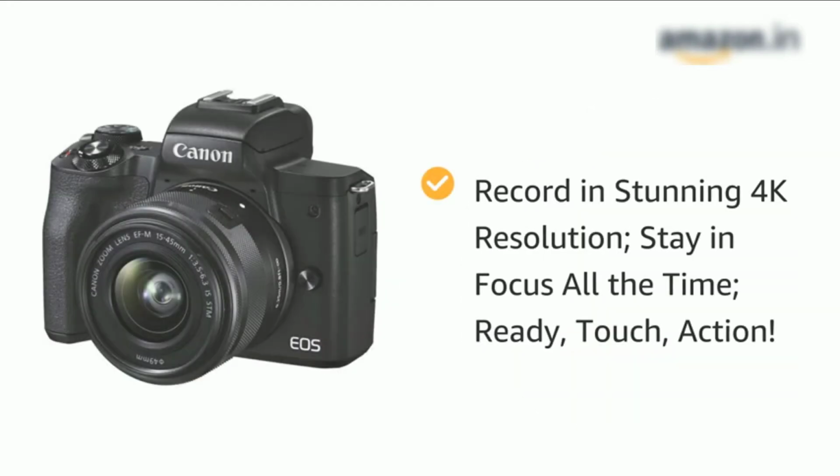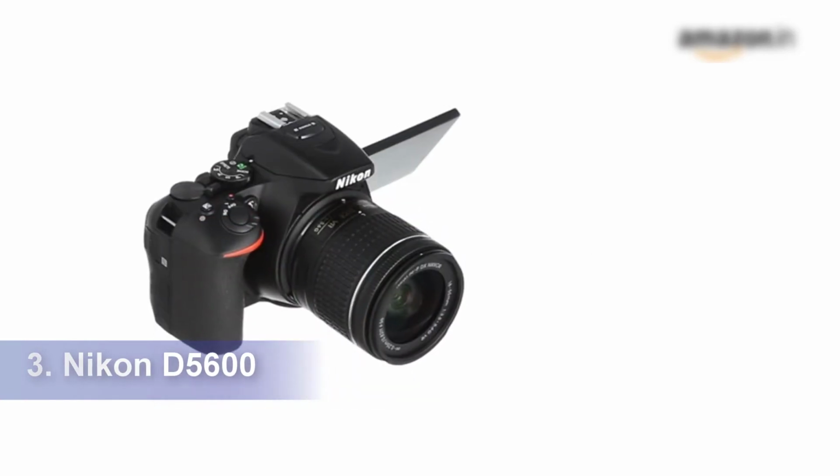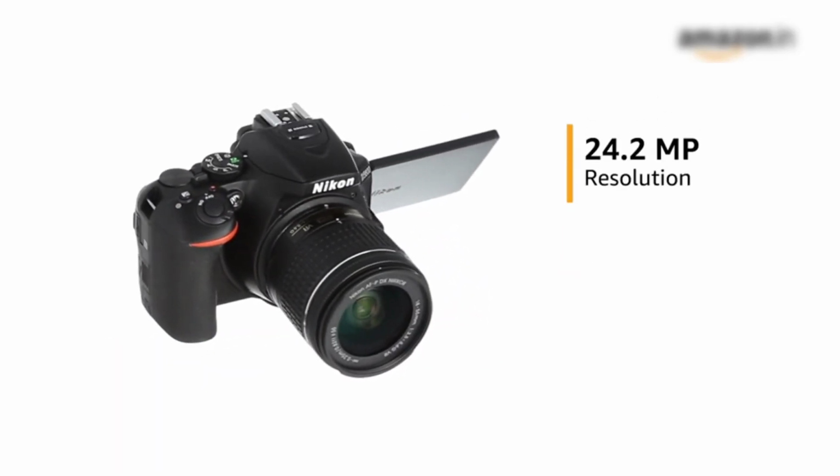The EF-M 15-45mm kit lens, which is bundled as standard with the M50 Mark II, is decent enough for everyday use, but should you find you want to expand your lens collection, this is where the M-series cameras fall down compared to the competition. That said, you can use a plethora of DSLR lenses via an adapter, so there's a bit of a workaround there.